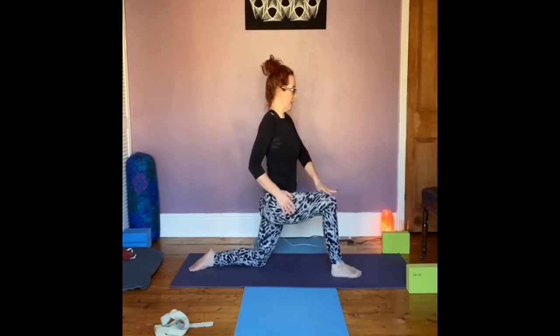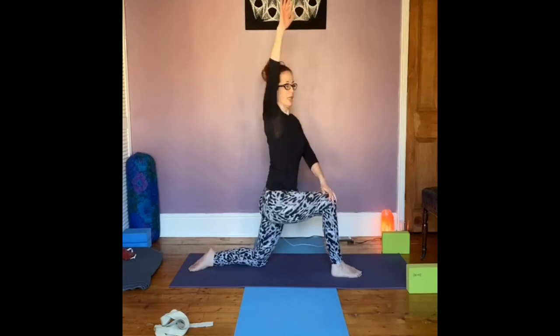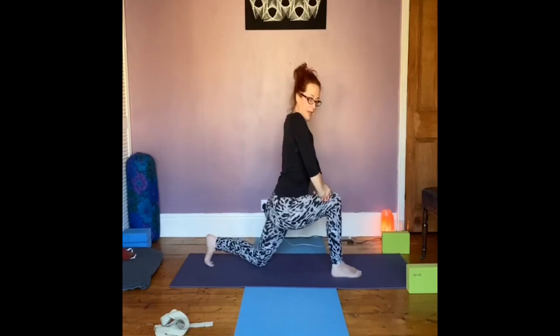Place your left hand on your right knee, and then lengthen on the inhale, and then on the exhale, twist, take your right arm back and look towards your right hand, if that feels comfortable. Lovely. Then inhale, come all the way back to centre. We're going to place our hands back on our thigh and tuck that back left leg in, and we're going to come into a high lunge.